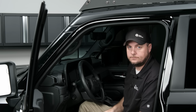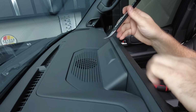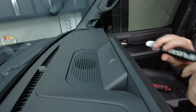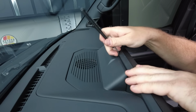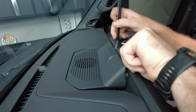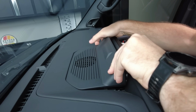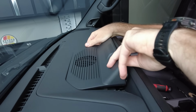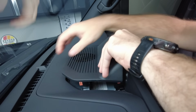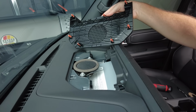the center dash. To gain access to our center dash speaker, we're going to use our pry tool again. And there's this speaker grill and cover that kind of goes up over the back of the radio. We're going to just insert our pry tool down below there, and we're going to gently pry up, and you can see it starts to pop up out of the way. And we'll just work our way around. There we go. So you can see all the clips there holding it in.